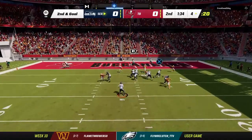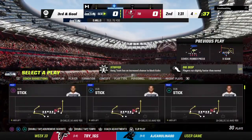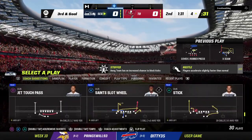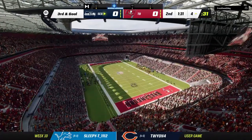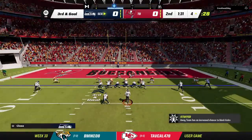Now Mills, looking end zone, but it's incomplete. They certainly did a nice job improvising there, extending the play, hoping someone would come open downfield, but they never did. A big play forthcoming. Here's 3rd and goal.